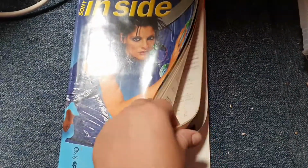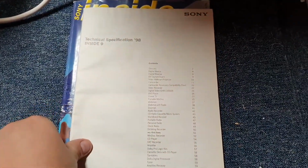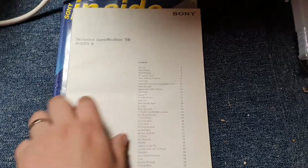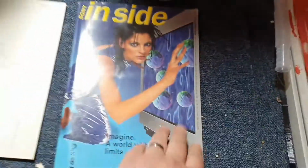I've also still got the technical specification for all of the items which were being sold at the time. So let's have a quick look and see what Sony were marketing back at the turn of the century.